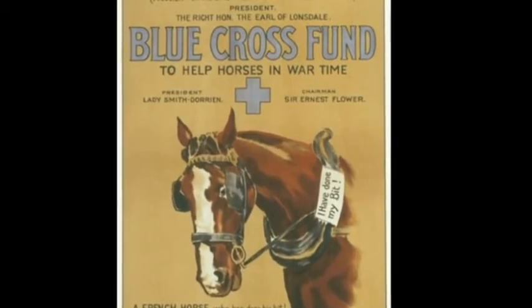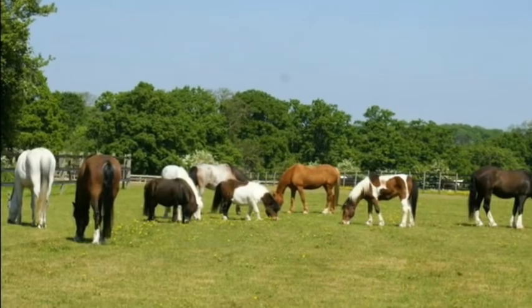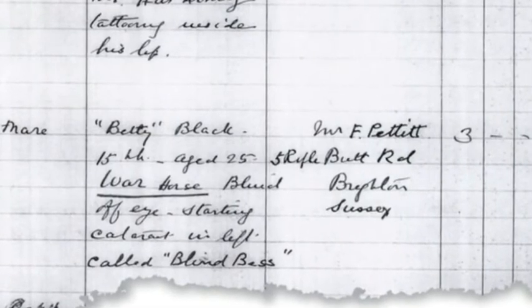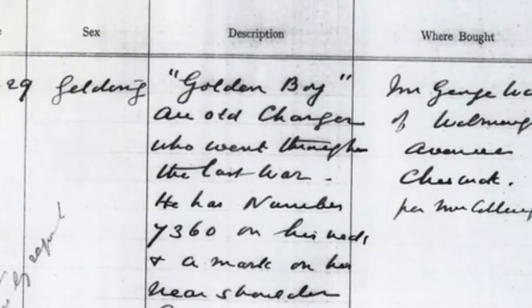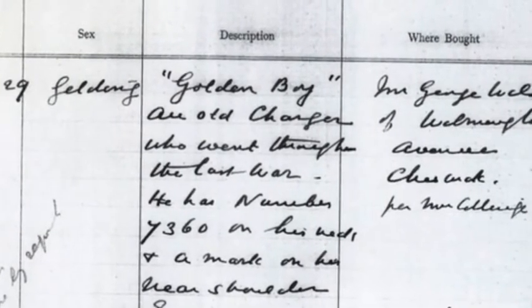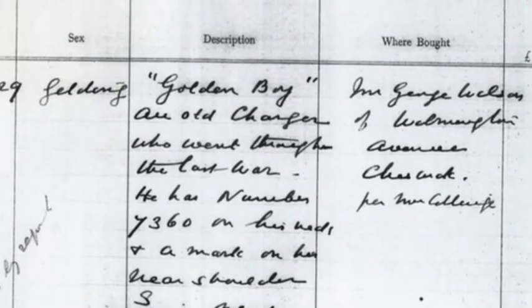In the 1930s, some rescue horses ended up at the Ada Coal Stables. They still have the original ledger that documents the war horses rescued from the Belgian horse markets. There are characters such as Blind Betty and Golden Boy, an old charger who went through the last war. Thankfully, they had finally retired to a home fit for heroes.